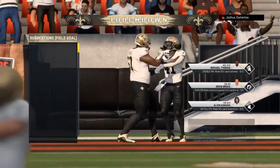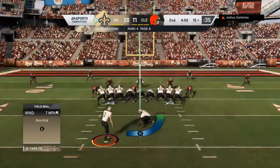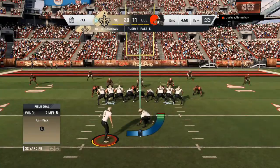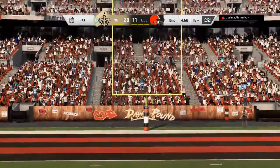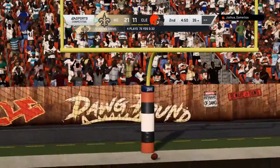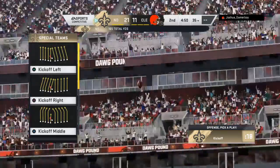Touchdown, New Orleans. Alvin Kamara with his 2nd touchdown here in this first half. And the Saints able to stretch that lead out further. Lutz good on the extra point, and the decision to just kick the extra point winds up successful.